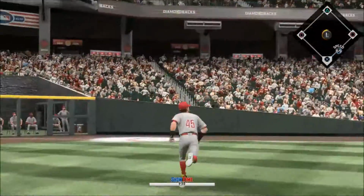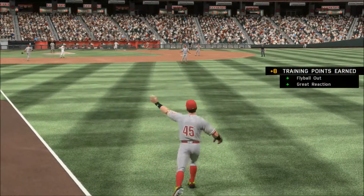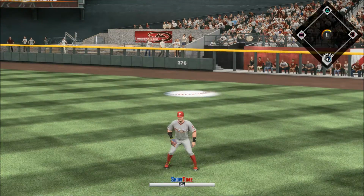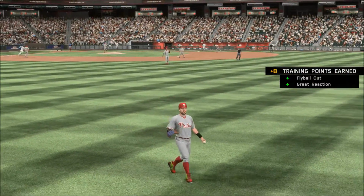Now a swing as he pulls this one down the line in right. And he reaches up to track this one down. Lifted in the air to right field. Miller giving chase. 2 gone.